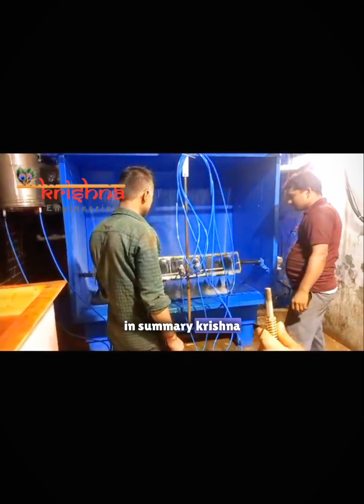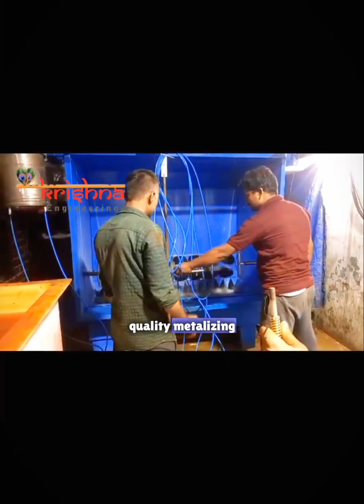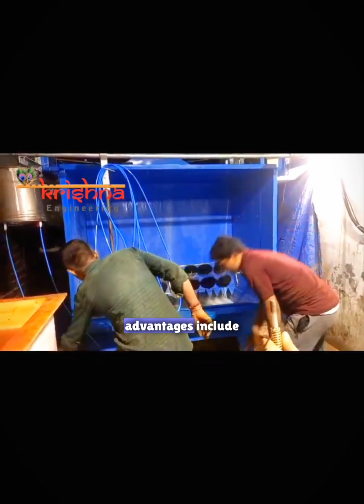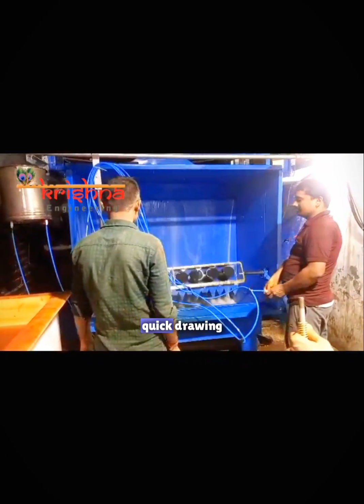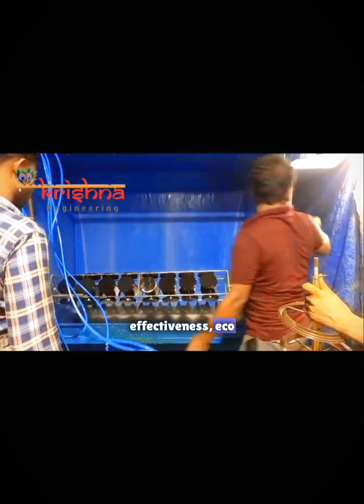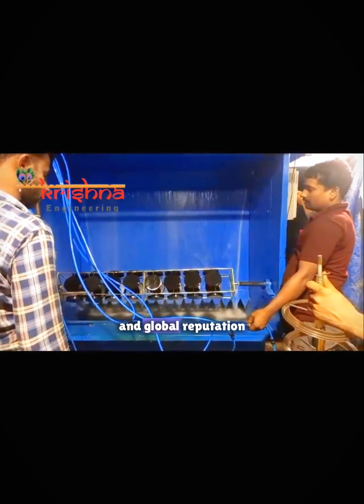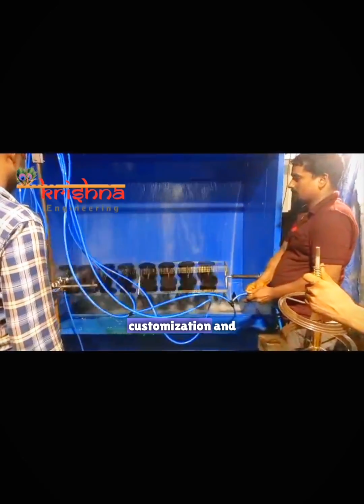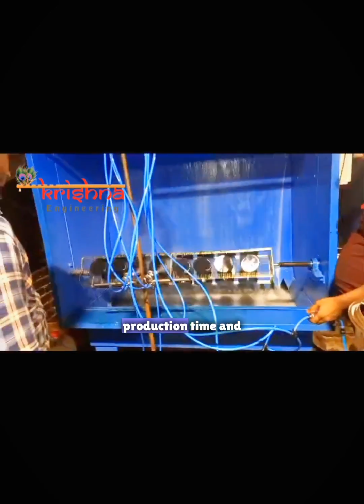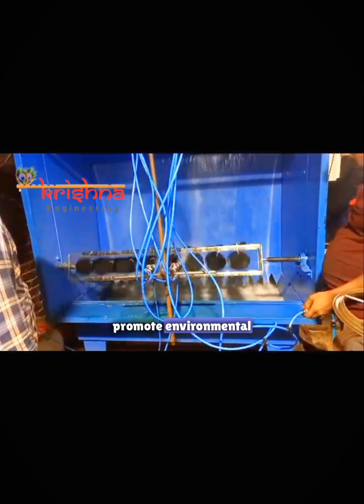In summary, Krishna Engineering offers high-quality metallizing equipments for coating and drying paint on various items. Advantages include uniform coating, quick drying, versatility, precise application, cost-effectiveness, eco-friendliness, durability, and global reputation. Customization and excellent support provided. Enhance finishes, reduce production time, and promote environmental responsibility.